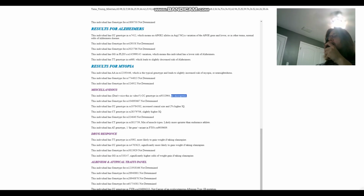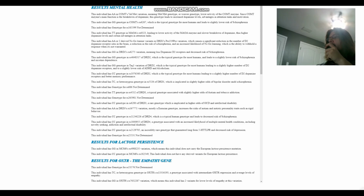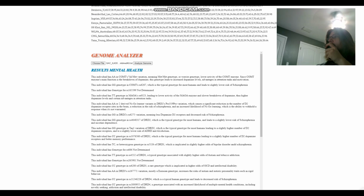Miscellaneous section, no MCPH1. I'm not going to pronounce this, but you know what it is. You can have a guess. The genotype which increases intracranial size and 2% higher IQ, slightly higher IQ. Mix of muscle types, likely more sprinter than endurance athlete. And for albinism, not a carrier for albinism type 1. Everything else we don't really care about. Okay, so that was 001.